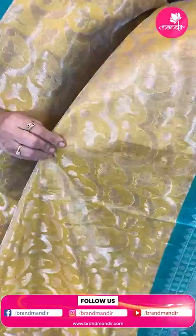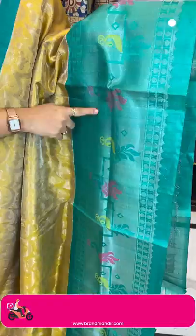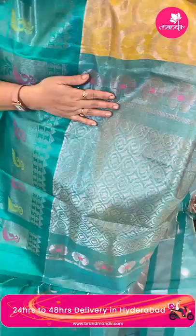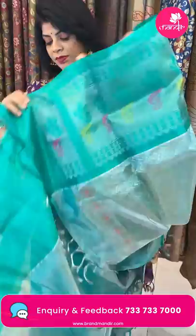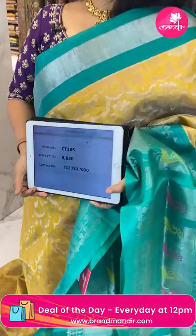Lovely yellow with green. It's a tissue saree. It's looking like tissue. Yeah, it's a tissue. All over. Florals, leaves, dollar buttas, and very pretty wavy design. And this is the border contrast kaddi with lovely step by step waves, konjam geometric style diamonds and steps here, and lovely peacocks, meenakari. Pallu is contrast with florals and diamonds. Beautiful blouse, it's a sequin blouse contrast with border. Price and details. 8,850, CT185 is the code.